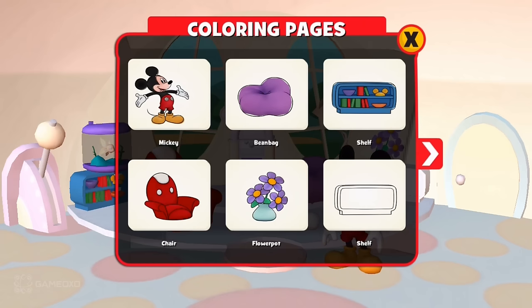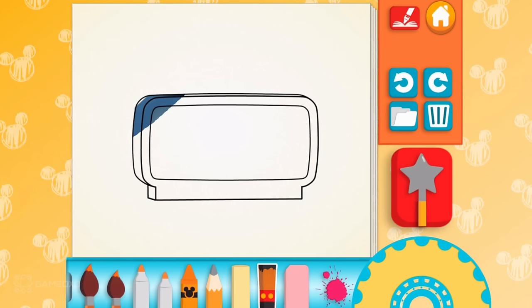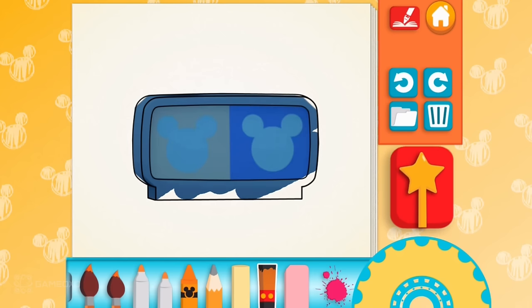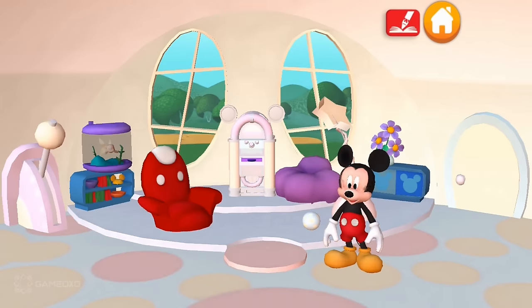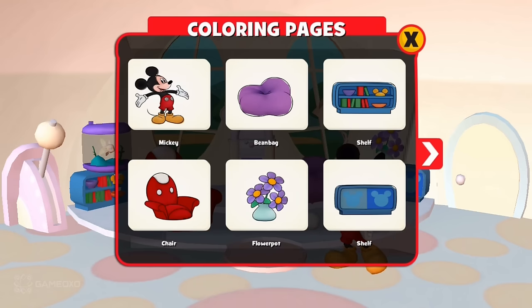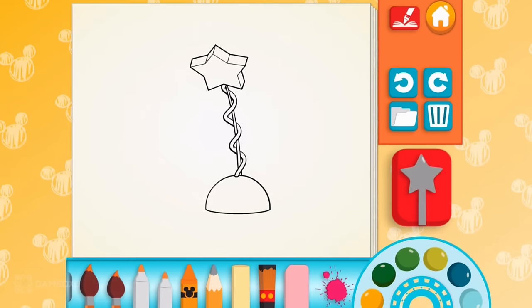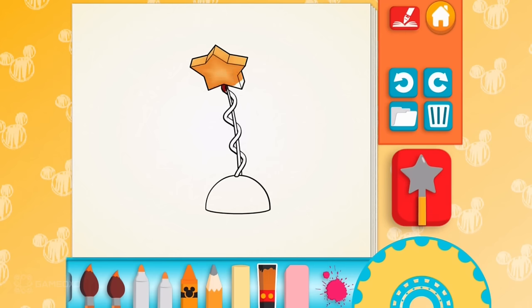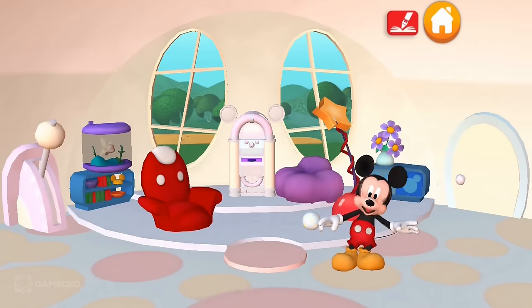Choose something to paint. The bookshelf. The mouse brush. Looks great! Hot dog! Now, let's go paint some more stuff. Choose something to paint. The lamp. The mouse brush. Oh boy! Hot dog! You did it!